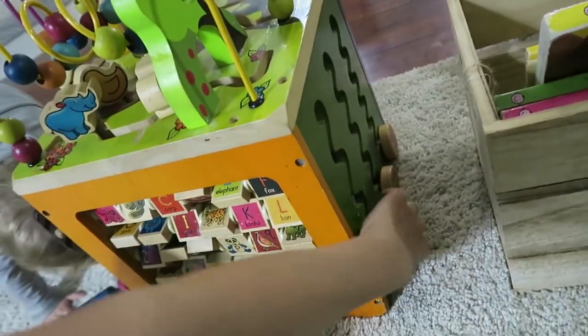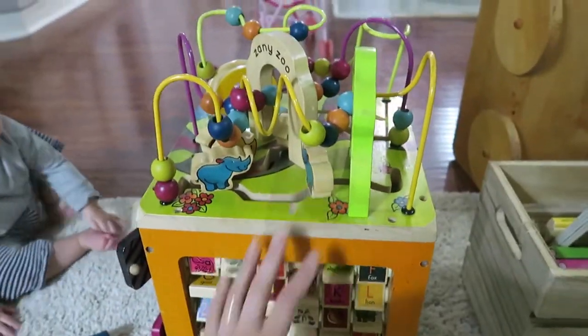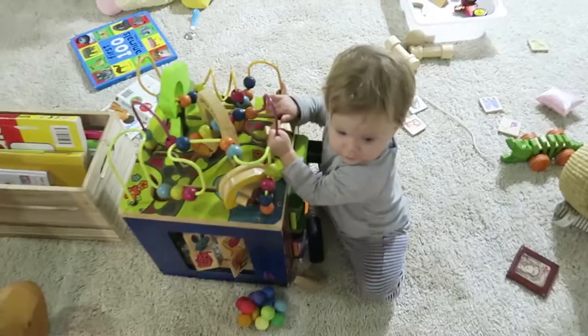It has all these different things on each side. It's just a great toy. It's definitely not a requirement. It's definitely not necessary. None of these toys are really necessary, but if you do want to get them for your baby, then it's cool.